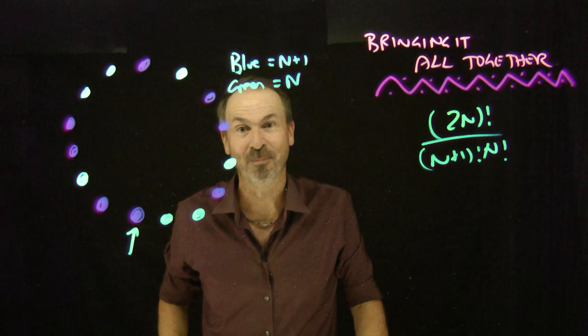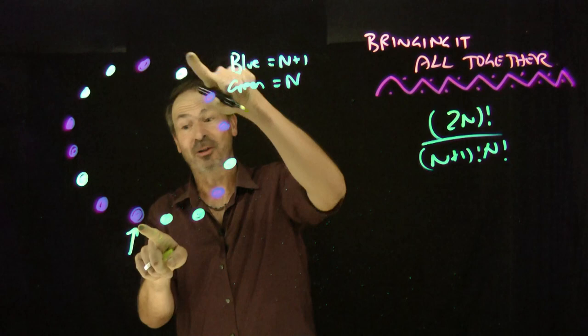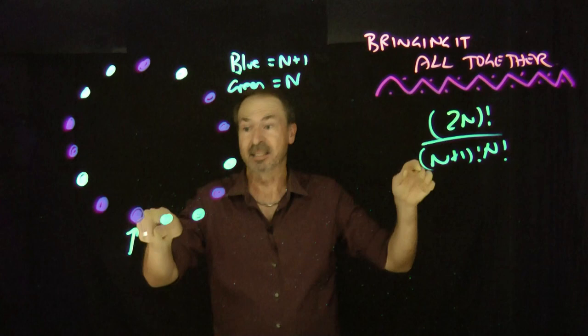We had that many arrangements of that many blue and green dots with a special marker within them. Okay, but because we have a special marker, that means I could actually unravel the circle, just start at the marker and unravel it, which means I could actually write this as a sequence of dots because I know what it is. That's the special marker. The first marker is the special one. That would be, if I unravel it, I can make this linear.